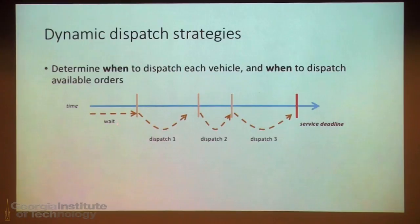Okay? And what you see here is operations for a single vehicle. It waits until its first deadline, loaded, dispatched, back to the depot, reloaded, dispatched on a shorter dispatch, and then eventually completes a third dispatch before the end of the operating day.